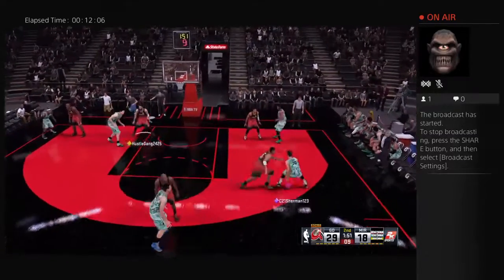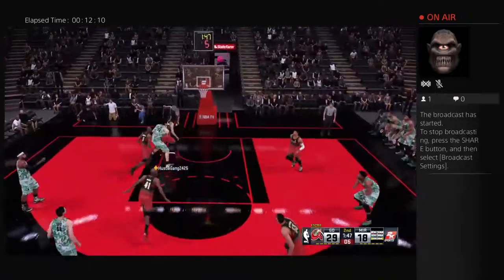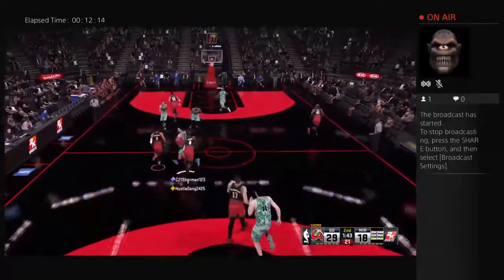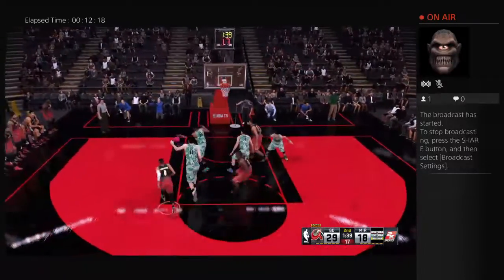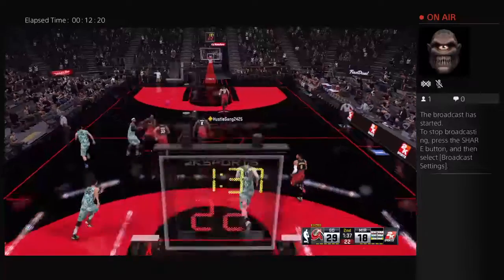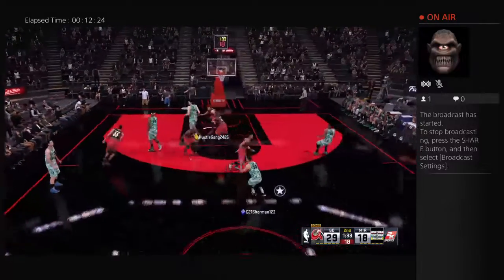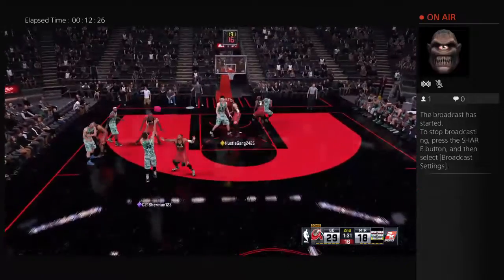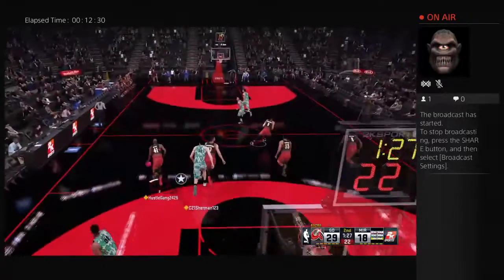Pippen against Curry. From deep. Rebound, Atlanta. Biyombo's got 4 rebounds in this game. Here's Rice. No good from outside. Oh, that's a tough three-point try when you've got the defense right there. Well, he'd have to be really good to knock down the shot like that against that kind of defense.